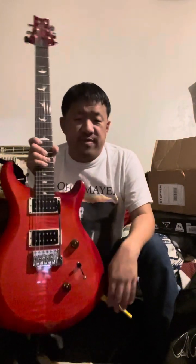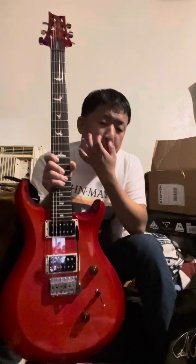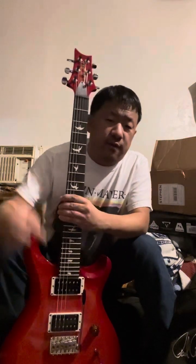I saw a bunch of these in the lead up to buying this guitar. I saw a bunch of these in this color going for about $1,400 to $1,500. One guy had this exact guitar for between $1,300 and $1,400. I saw the limited edition 10th anniversary Custom 24s, the ones that had the American pickups, going for $1,600.